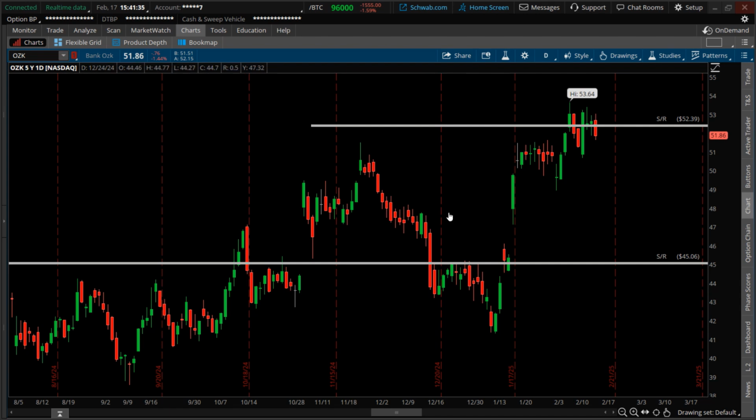So here, this is the chart layout at the daily time frame. Each of these red and green candlesticks equals a day's worth of trading. This red candlestick is the closing candlestick for February 14th. The red vertical dash lines are system-generated markers for expiration Friday for monthly option contracts. The most recent expiration was back on January 17th. The upcoming expiration is this Friday, February 21st, and the one beyond that is on March 21st.